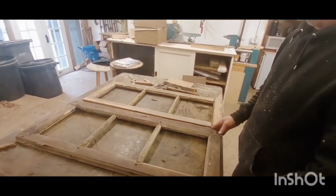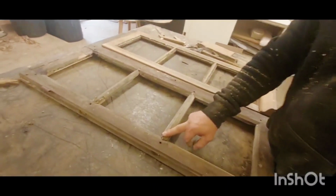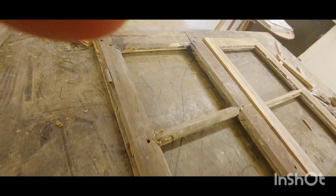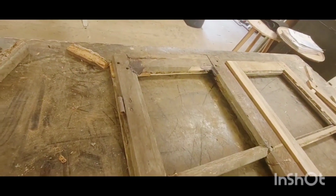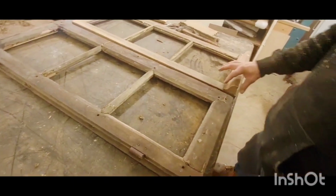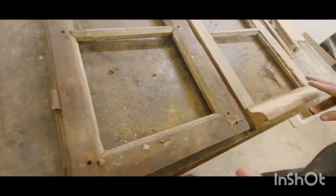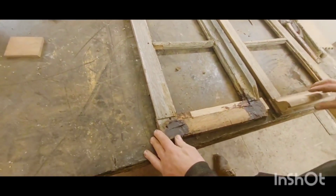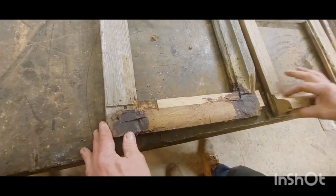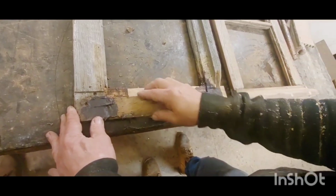Well, I've now glued this up. So we had a broken tenon on here, broken tenon there, and I managed to rebuild the bottom rail. So it's now all glued together. So what I'm going to do now is make one of these for the reverse side, which is this side. So this is the outside of the window. So I've got to put this weatherboard, make one for here.